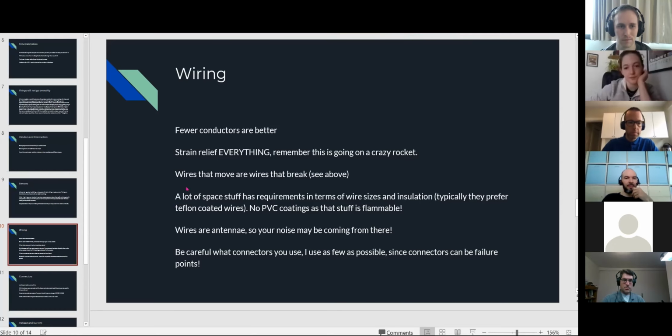A lot of space stuff has requirements in terms of wire sizes and insulation, so you want to be aware of that early on, so you're not having to rewire everything with the regulation wire. So read all the manuals, figure out what they require for all of these different components. One thing we ran into, for example, is they wanted Teflon coated wires and no PVC coatings, because PVC is flammable and you might be in a high oxygen environment in space. So they're careful about fires and things like that, obviously, in space environments. Wires are antennas, so be careful with those. Be careful with connectors.